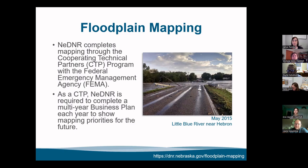This year was probably the most stressful year of business planning that I've had in my 8 years at DNR, because we did not have a federal budget until our business plan was already done. So it changed immediately afterwards because we didn't get everything that we asked for, because the federal budget was a little lower than it had been in previous years. But it can also change because FEMA priorities change, DNR priorities change. Maybe we've had a major flood event that has impacted areas, so we have to refocus our efforts somewhere else in the state than what we were originally planning.